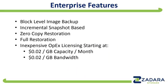It's incremental snapshot based. So if you're familiar with our snapshots today, which are applied on a volume or a block or a share level, it uses the same snapshots that is done at that level. You could do a zero copy restoration, and what that allows you to do is mount the share directly onto the VPSA again, and it doesn't take up any space. It just copies the metadata and any files and file structures that are needed to recover the data.